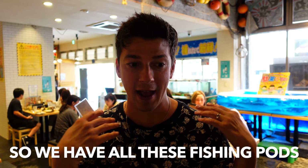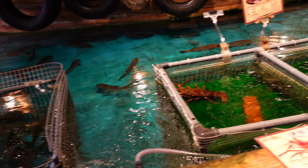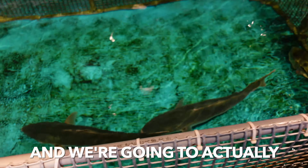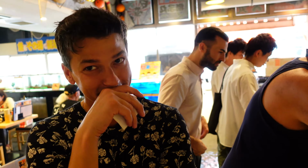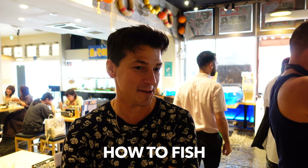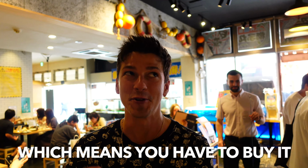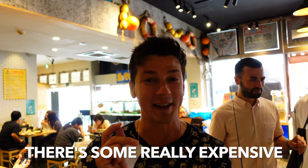We're at a restaurant where you catch your own food. So we have all these fishing pods and oh my god, there's so many fish. And we got fishing poles and we're going to actually try to catch our food. Problem is I don't know how to fish. You can't release it, you can't exchange the fish. If you catch it, you have to eat it, which means you have to buy it. There's some really expensive fish in here.